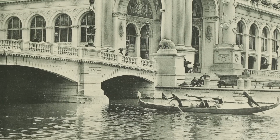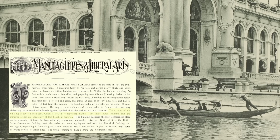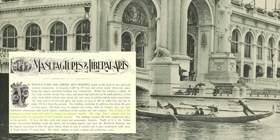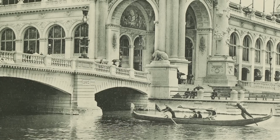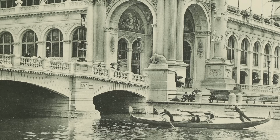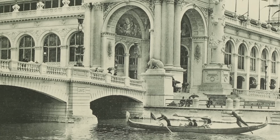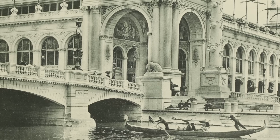Our next section refers to the exterior of the building, which is covered with staff, which is treated to represent marble. The huge fluted columns and the immense arches are apparently of this beautiful material. Here again, we have another mention of staff being used and treated to represent marble. Keep note of these details. How about the use of the word apparently in the next sentence? Columns and arches are apparently of this beautiful material. So, is it or is it not?